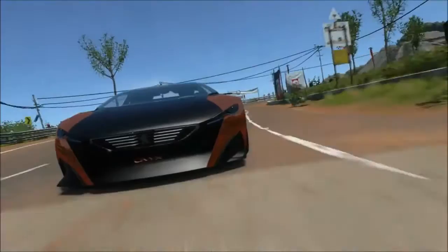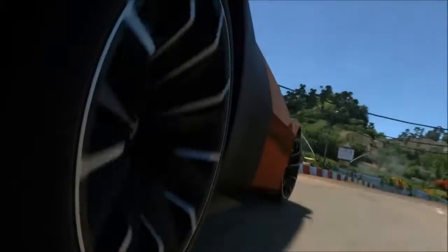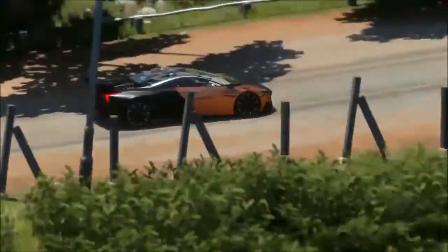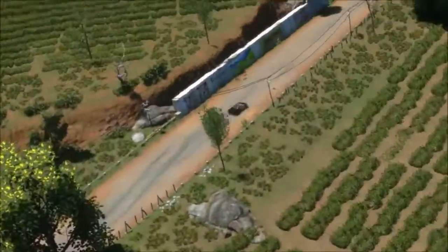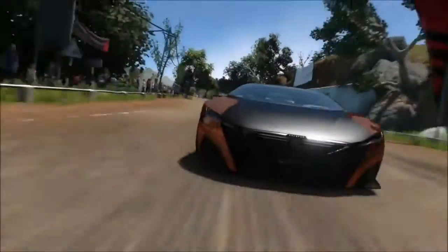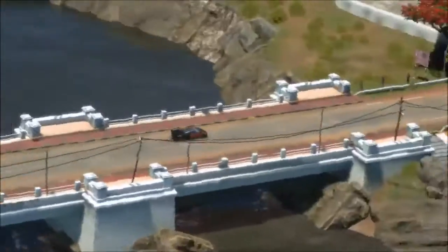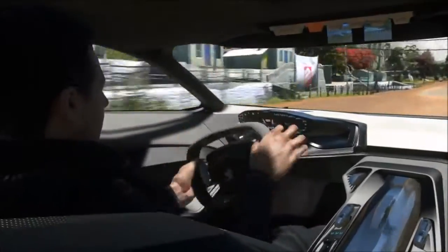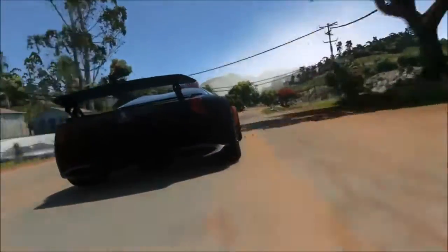And that's a real shame, because they've made some incredible ones. Peugeot, for instance, made the 907, the Oxia, and this, the Onyx. Now, I have to be completely honest, this was a car which I didn't particularly care that much about until I looked into it, because this car is powered by a diesel engine, and I love high-performance diesel cars.